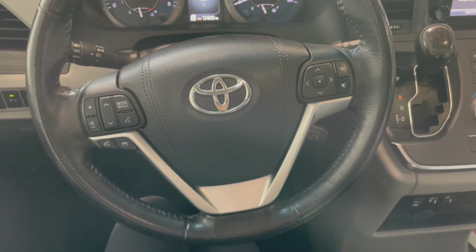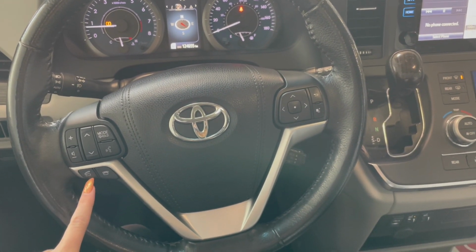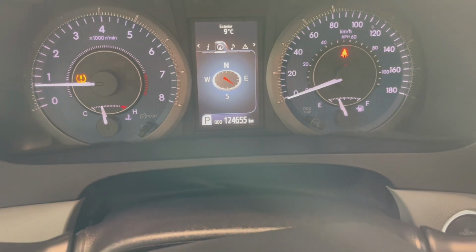Taking a seat in the vehicle and looking at the steering wheel, on the left side here we have our audio and phone controls. On the right we have our cruise at the bottom. This Sienna has 124,000 kilometers.